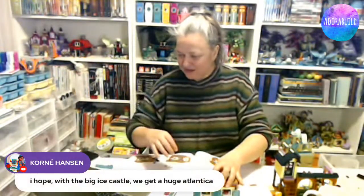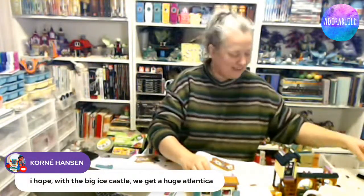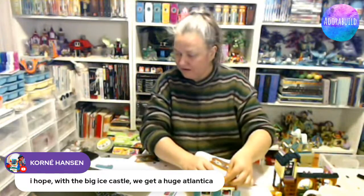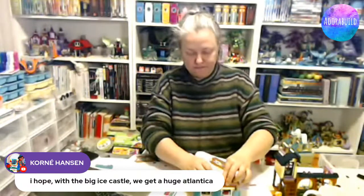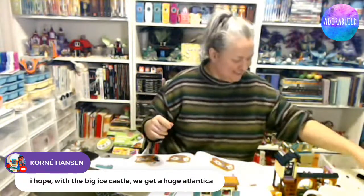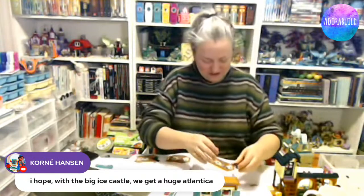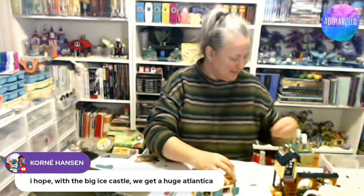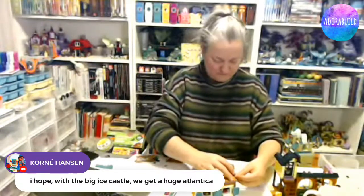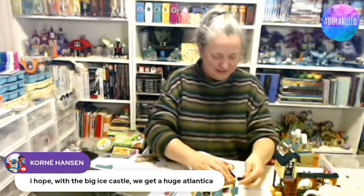I hope with the big ice castle we get a huge Atlanta cut. I know. It'll be interesting to see how the ice castle goes with sales. And I'm hoping that we'll sell enough to convince Lego that we need more large mini doll builds. We need more Lego.